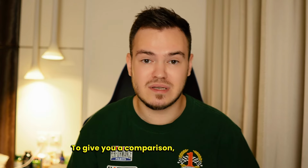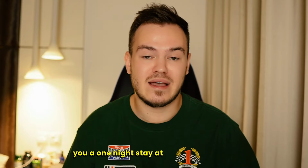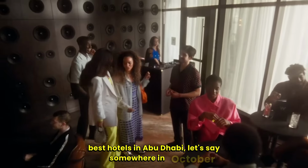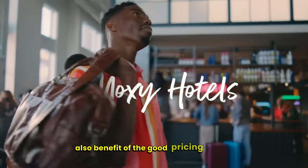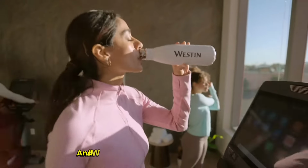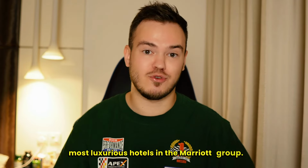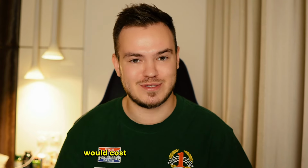To give you a comparison, 35,000 points would get you a one-night stay at some of the really best hotels in Abu Dhabi, let's say somewhere in October, because that's a pretty good time to come there and also benefit from the good pricing. And that includes even hotels such as Edition, Ritz-Carlton, the Luxury Collection, St. Regis, W and JW Marriott, which are some of the most luxurious hotels in the Marriott group, and that is pretty exclusive, I would say, because if you were to pay for those hotels, that would cost you a big sum of money.